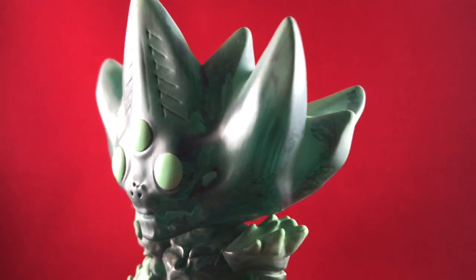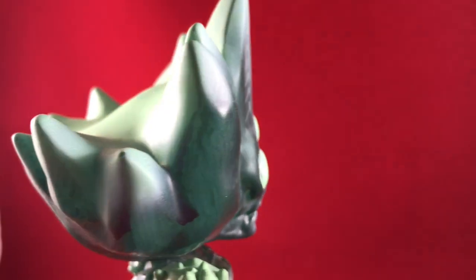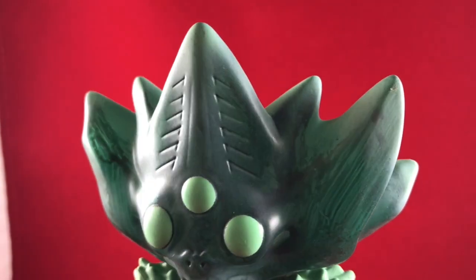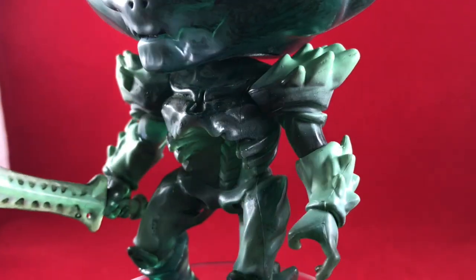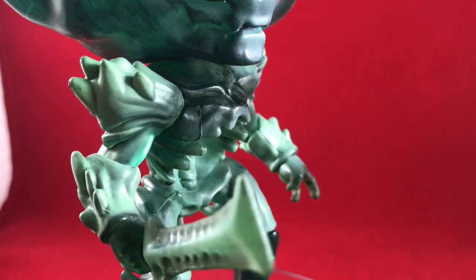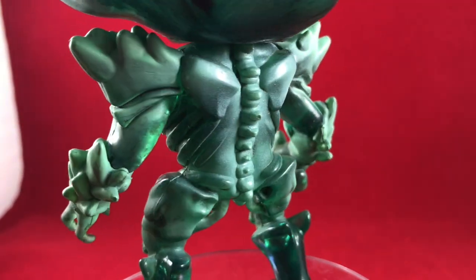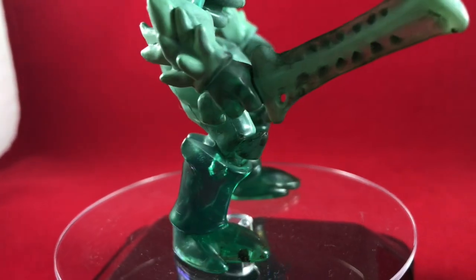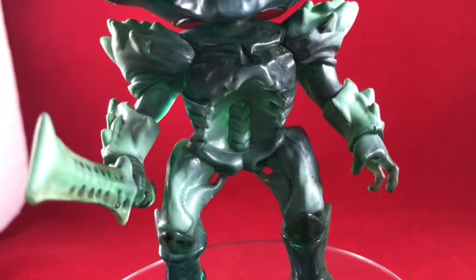So here we're going to do a close-up on him. Three eyeballs, two nostrils, one mouth. I guess those are three eyeballs. I don't know what else it could be. I'm guessing this guy is a villain of some sort. He looks villainy. You can see how detailed his arms are. And there's his stomach, or what's left of it, with his rib cage. This really is nice. I like the detail they put into this. His weapon and his feet are a lighter shade or a clearer shade of green. But overall, I think this is a great looking pop.